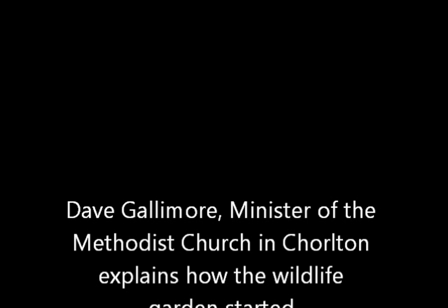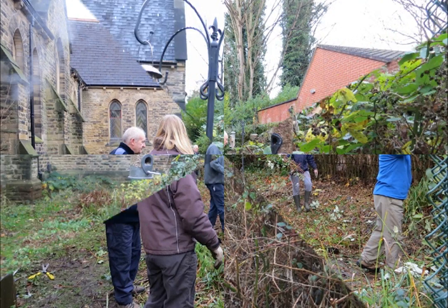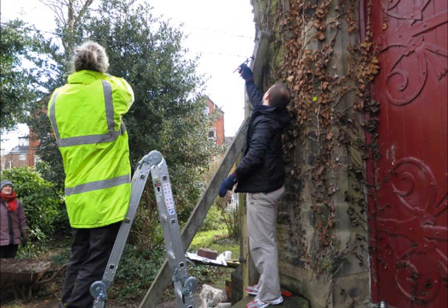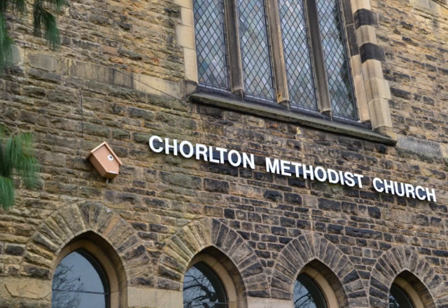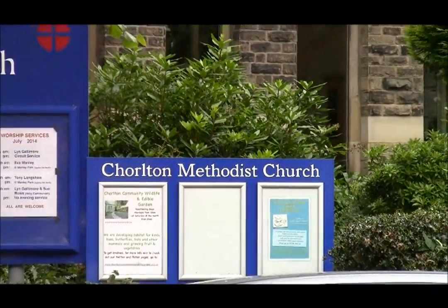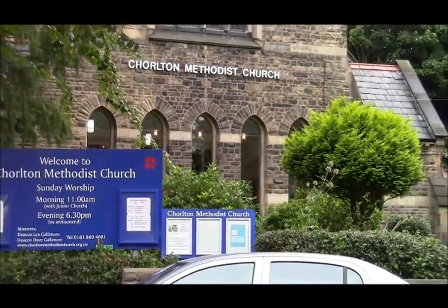So tell us about that first bit then, Dave. What year was that? Well, that was about 2 years ago now, and in the first instance, the whole area to the right of the church, as you look from the front, was all a fence with barbed wire across the top, which looked more like Colditz camp than the side of a Methodist church. So it's all very, very overgrown, which in a sense is good for wildlife, but it was a bit too overgrown, a bit too wild.